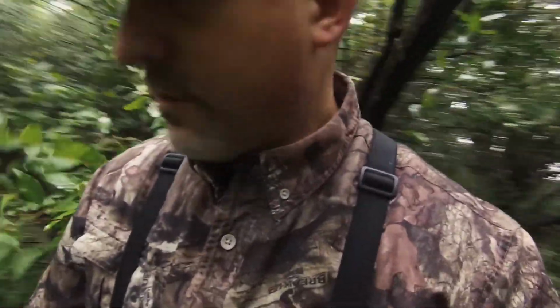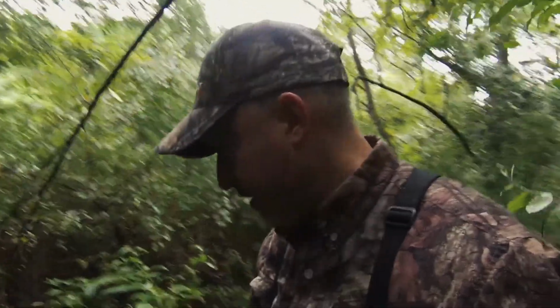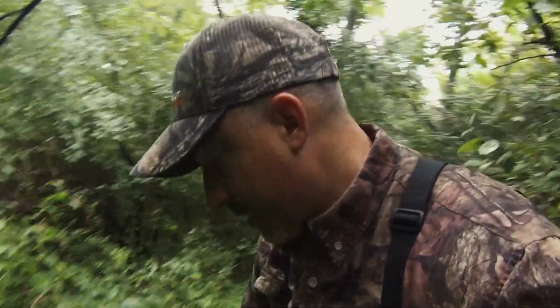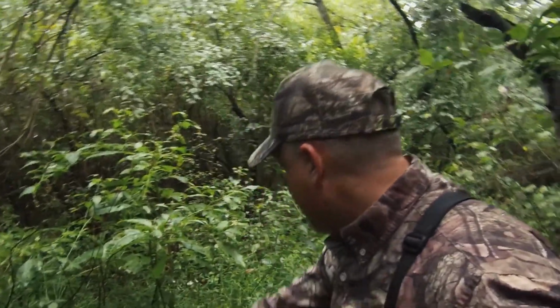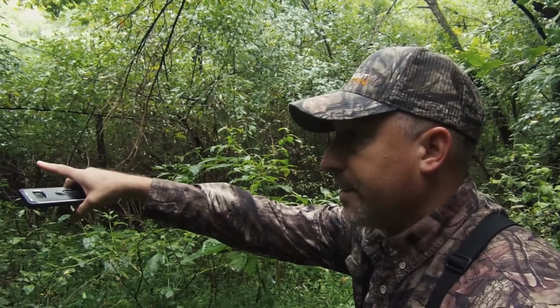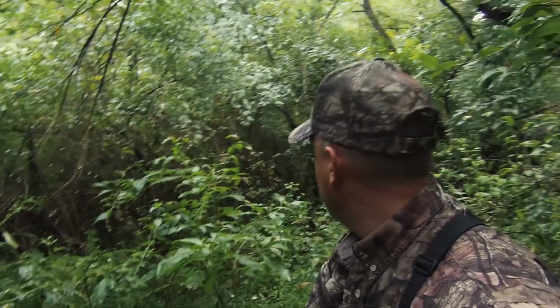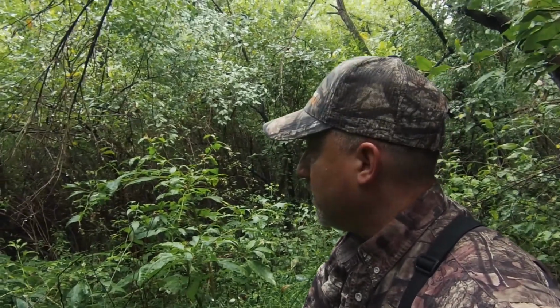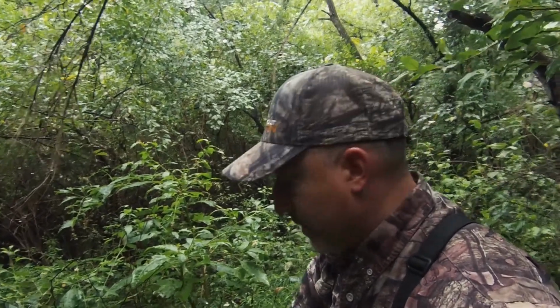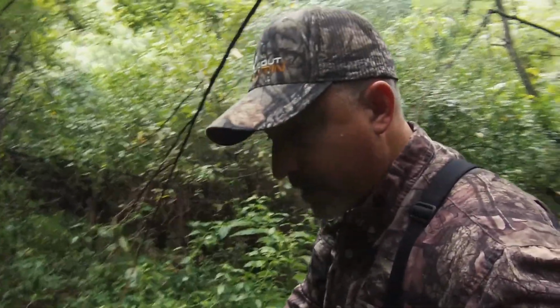Alright, now here's what you're looking for too. Right here's a couple of deer beds. Okay, and that's the neat thing about this, is there's a little bit of grass. Just heard a deer go down here. That might have been that doe. There's a couple of small beds right here in this thick.